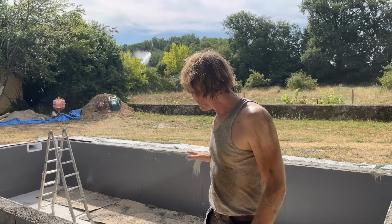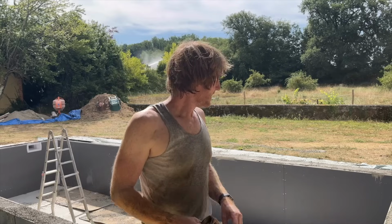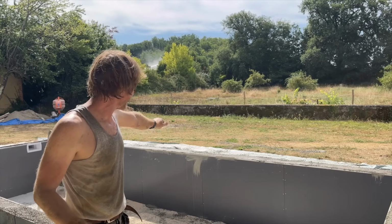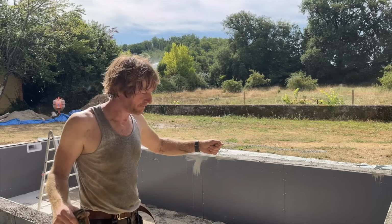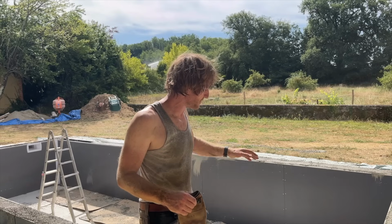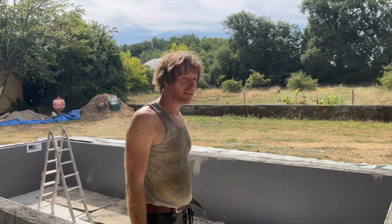But for now, I'm going to smooth out the walls, the tops of the walls. Jane's going to help smoothing out, and we've got to clean the lip all the way around that the liner will feed into, so that's got to be clear. And we'll see how we get on. What a day so far.